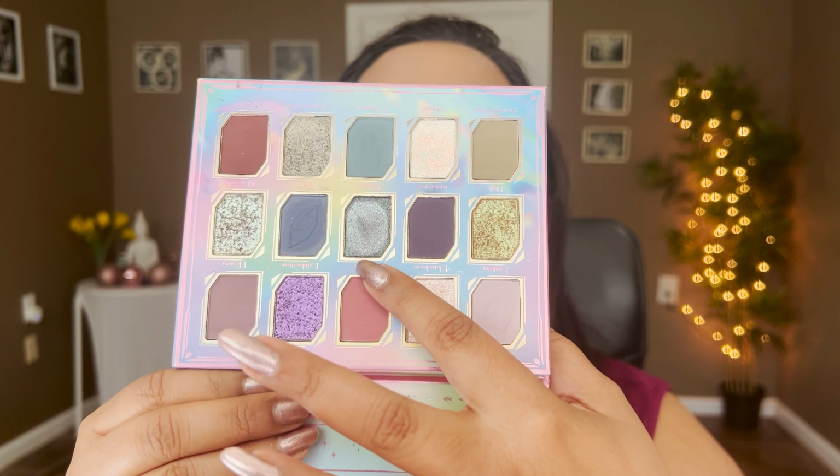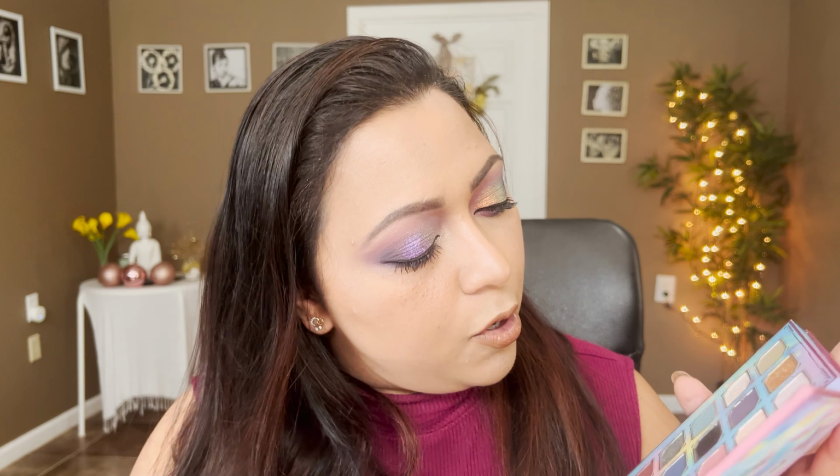There's only one shade that I did not use from this palette, and that's this center shade, which is called Paradise. So I definitely have to do that shade. I feel like that on a smoky eyelid, it'll be so beautiful. Stay tuned for it because I'll definitely film something with that shade too.